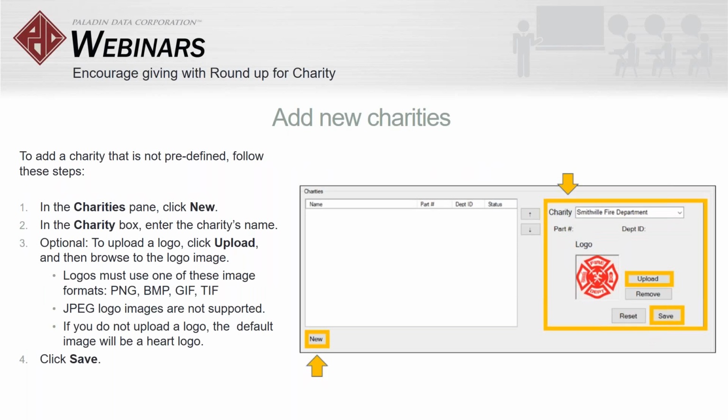If you'd like to add the Smithville Fire Department or the local Awanas Club or the local Boys and Girls Club or something, you can go into the same spot, File Setup, into the Charity tab, and the Charities pane. Click New, and in the charity box, enter the charity's name. Now you can optionally upload a logo if you like. These logos need to be in a PNG, BMP, GIF, TIF, or JPEG. JPEG is not supported, excuse me.